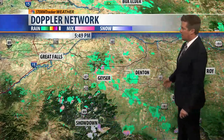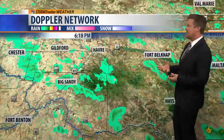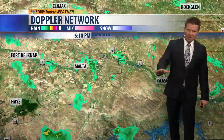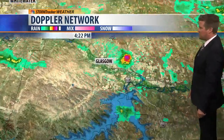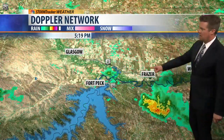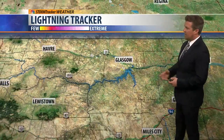but off of the Little Belt mountains there around Highway 87, looking at just a couple of showers, and the intensity of these showers is beginning to diminish as well. When that sun starts going down, it's amazing the fuel that the sun offers, and then when the sun kind of goes down, the showers also go down. That was a pretty nasty cell that moved right east of Glasgow, in between Fort Peck and Fraser. And then there's that lightning again. A lot of activity up here in the northeastern part of the state.